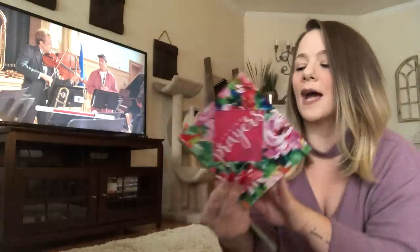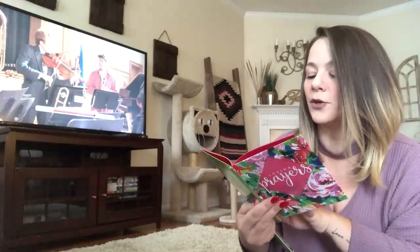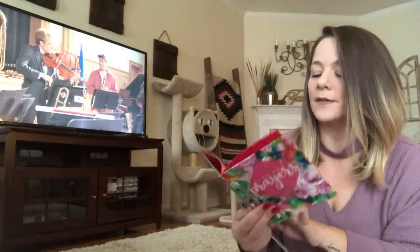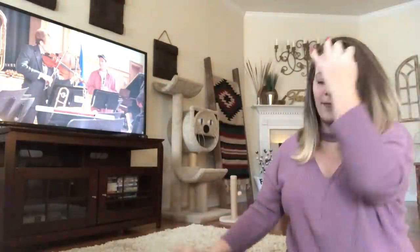And this is the inside. This one says, cast all your care upon him for he cares for you. 1 Peter 5:7. So pick those up. Those are so cute. So I'll grab those.